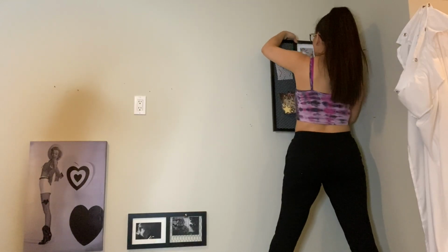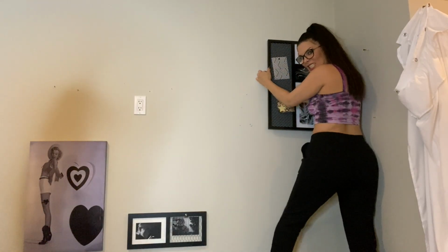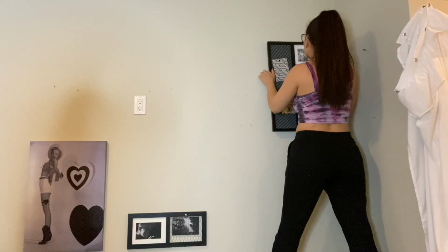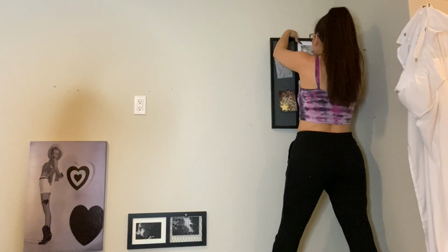Yes. That looks good. Oh, look at that line. You're like Spider Woman up there. I was gonna try to do a high kick, but No, do not. We are not taking you to that ambulance that's going past the house.